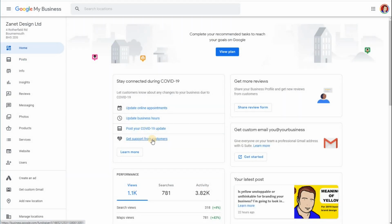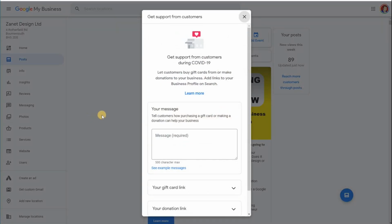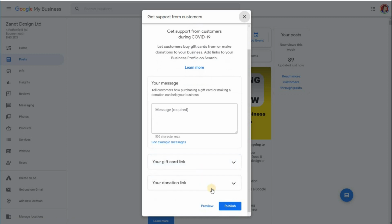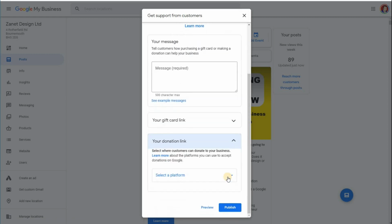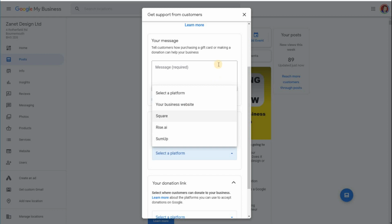And finally, this is the final one really, is to get support from customers. This is where you can have vouchers, or you can have other types of things like gift cards, donation cards, and so on. And again, you can do this through PayPal, which is an easy one to take donations for. Or if you want gift cards, there's a few platforms there that you can apply for as well.